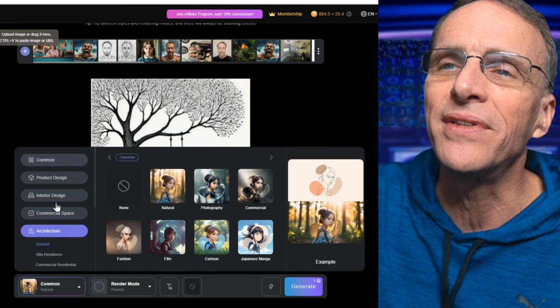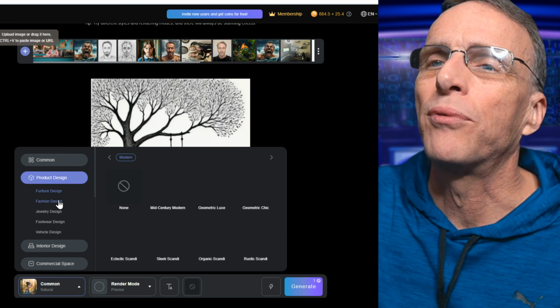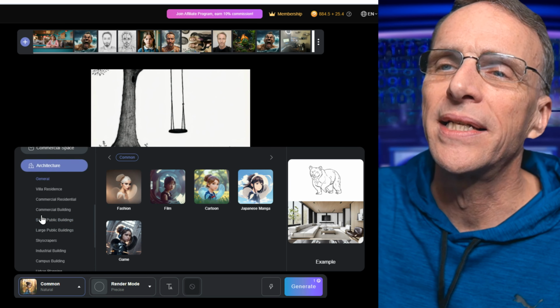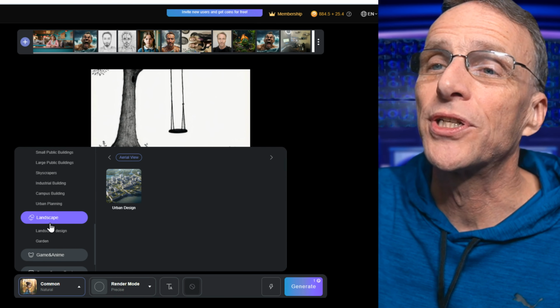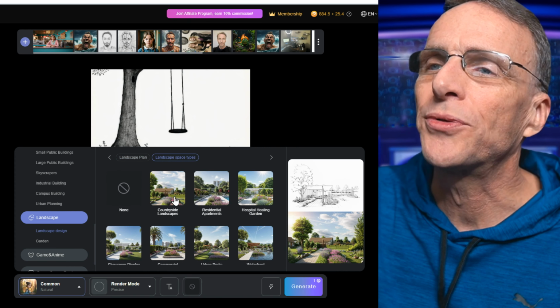So now look at all of these different styles. We have photography, we have product design, we have interior design, and you can see examples of kind of what you can expect. Architecture, landscape, which is what we'll look at here. So let's say landscape design, and let's choose countryside landscapes.